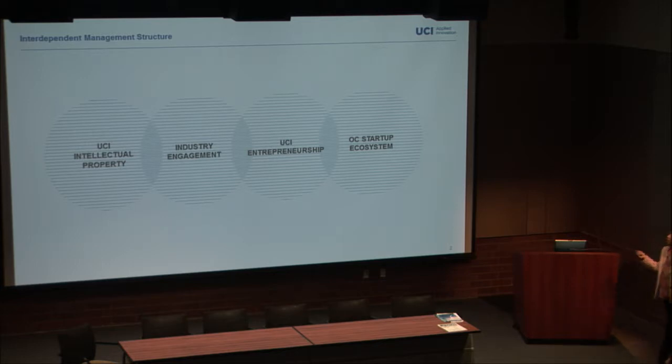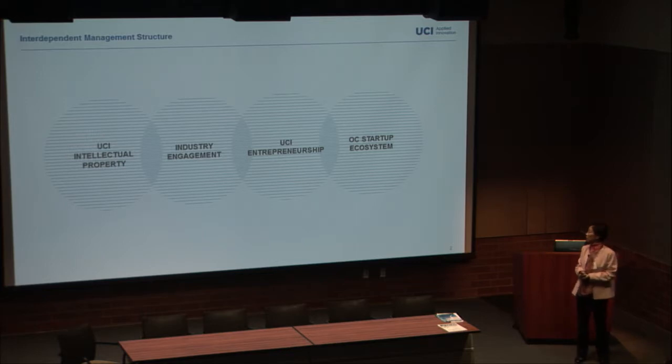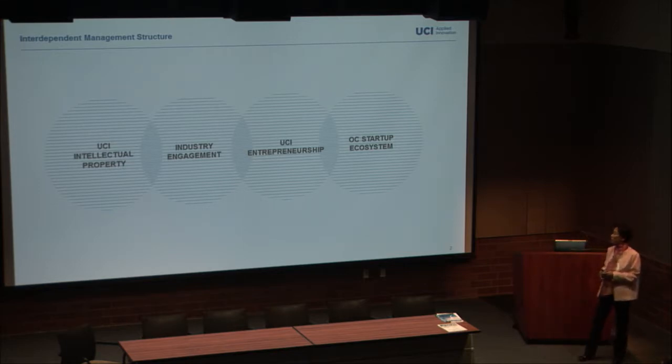Part of what Applied Innovation does is that all of the patents that UCI publishes go through the Intellectual Property Office at Applied Innovation. Also, we're chartered with engaging with industry to accelerate the innovation process for our ecosystem, not just the UCI students or the UCI startups.